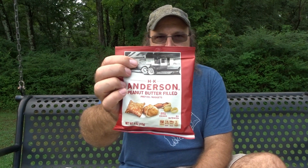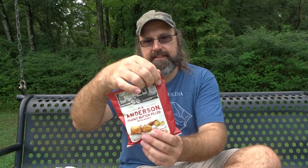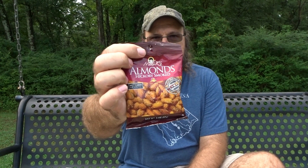They've got peanut butter filled pretzels. Let's see. They say there's 4 servings in there at 150 calories, so I'd probably split that again into 2 servings. We've got hickory smoked almonds. Again, this is a couple servings in this bag, so we can break that down.